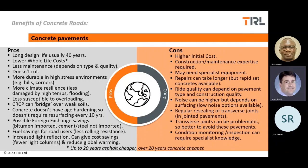Maintenance, depending on the type of pavement you have. For example, if you have a jointed concrete pavement, then you need to replace the joint sealant. That's important to stop stones getting into the joints and causing issues and stopping water getting down. So that normally needs to be replaced approximately every 10 years. Transverse joints can be problematic. I'll show you some of the issues related to transverse joints. CRCP, no problems. And condition monitoring inspection of a concrete road is different to an asphalt road.